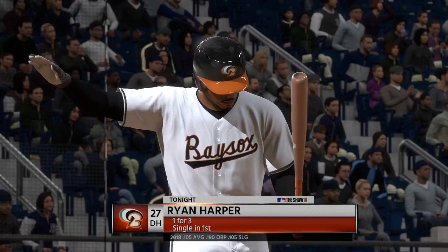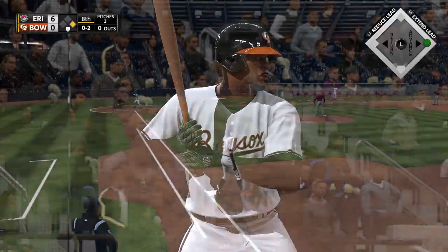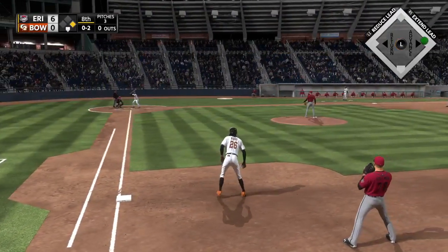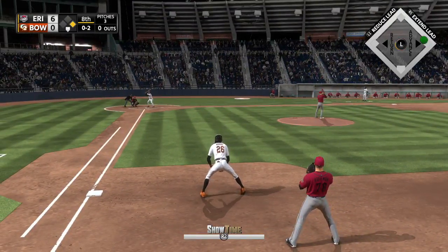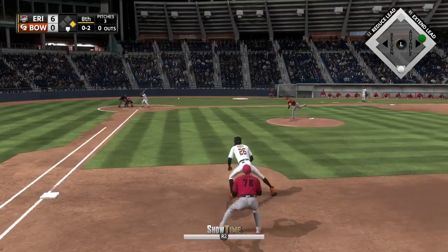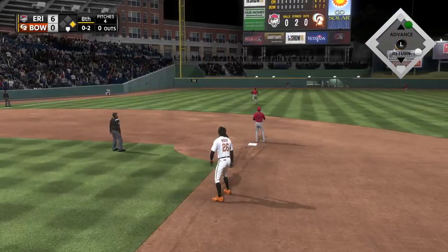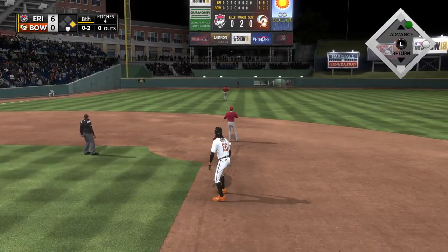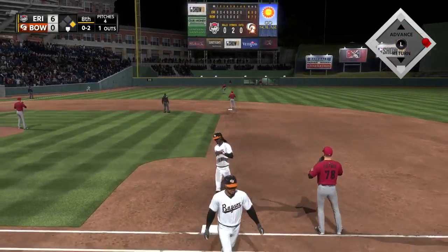To the plate now is the designated hitter, Ryan Harper. He'll look to bounce back after striking out his last time up. Harper. Looking for the strikeout. Here's the 0-2 pitch. Swing, high drive, left field and deep. Wyatt ranging back on the warning track. He makes the catch.